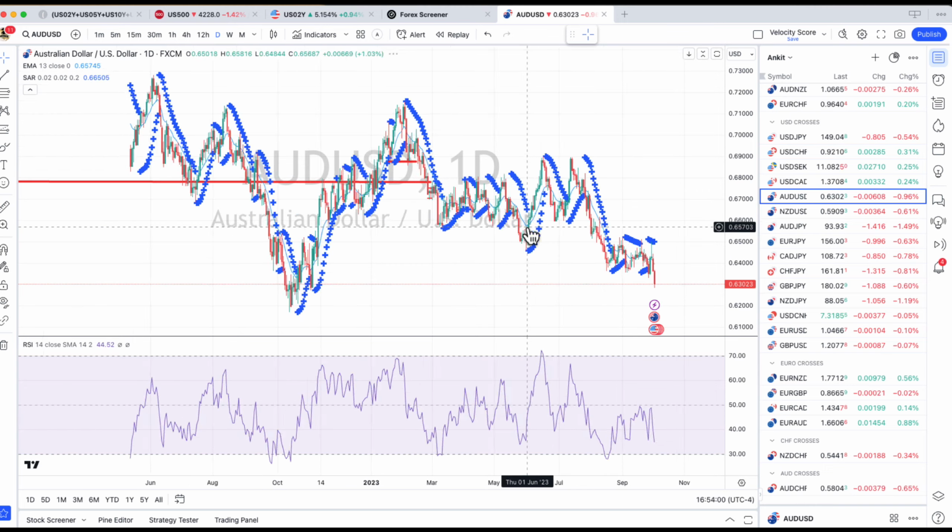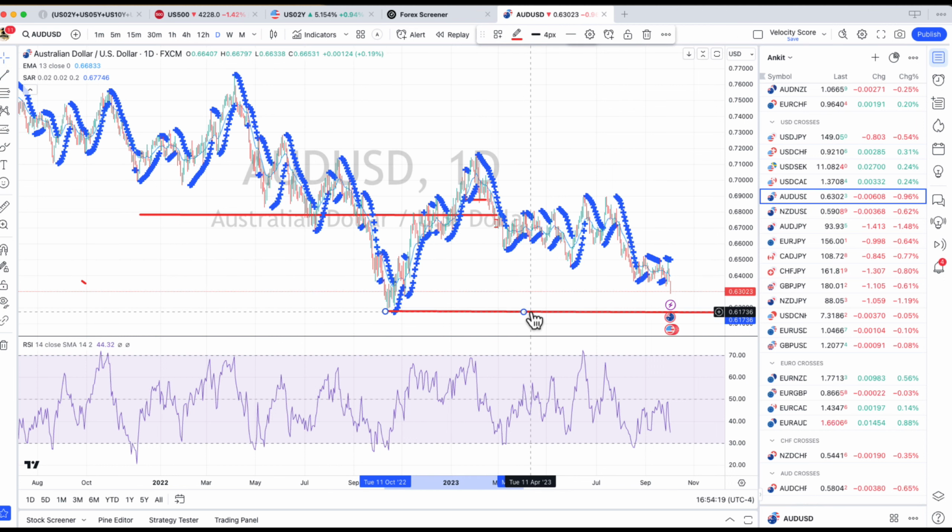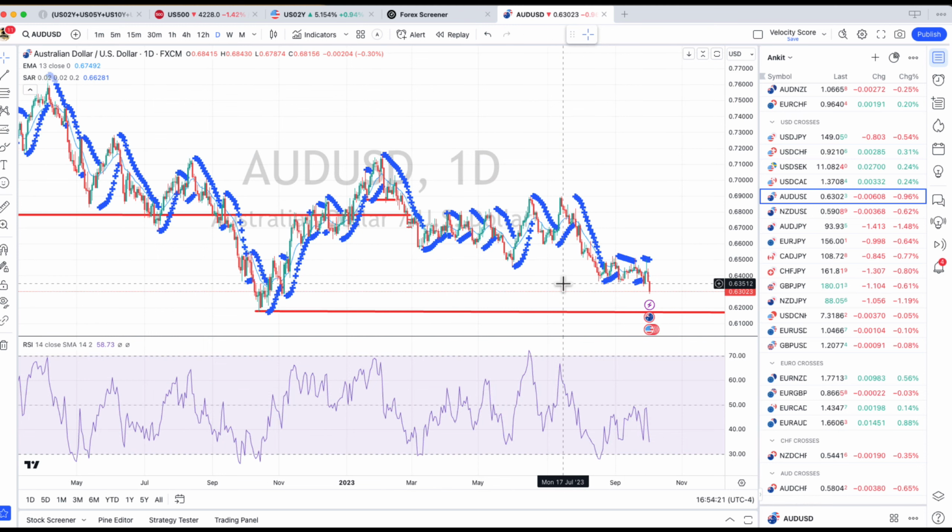Aussie dollar, as you can see on the daily chart, we are back at the lows from 2022. The support is at about 0.6189. It's sitting at 0.6302. We still have about another 110, 120 pips before we touch that support. But again, if we break these levels, that's where some massive breaks can come.